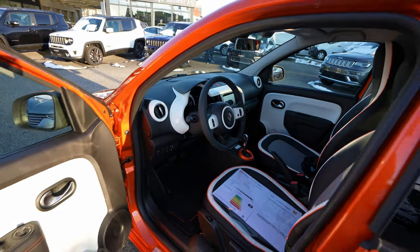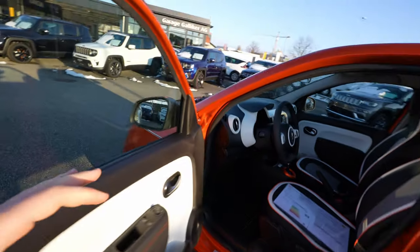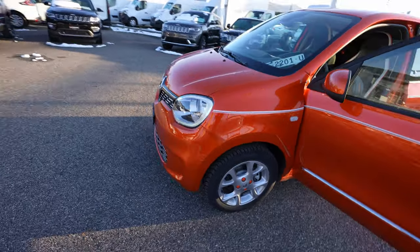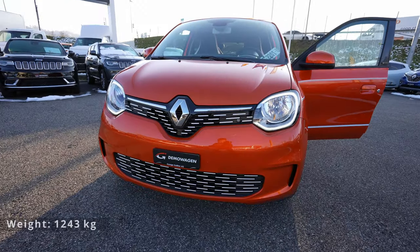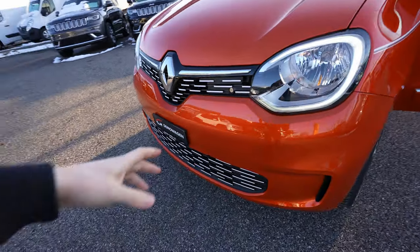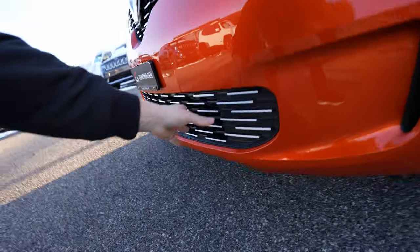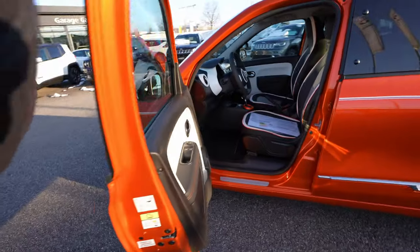So until then, guys, by the way, it comes with LED lights, pretty beautiful in the front, so the car looks quite nice in the nighttime. It doesn't have high beam LED or low beam LED, but it has these LED daytime lights that look quite nice. Also, I like the grille with the white here. Anyway, let's drive it, guys.